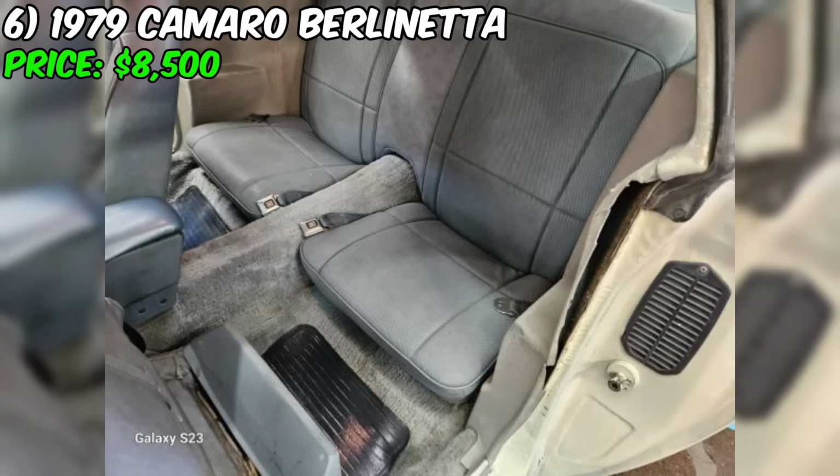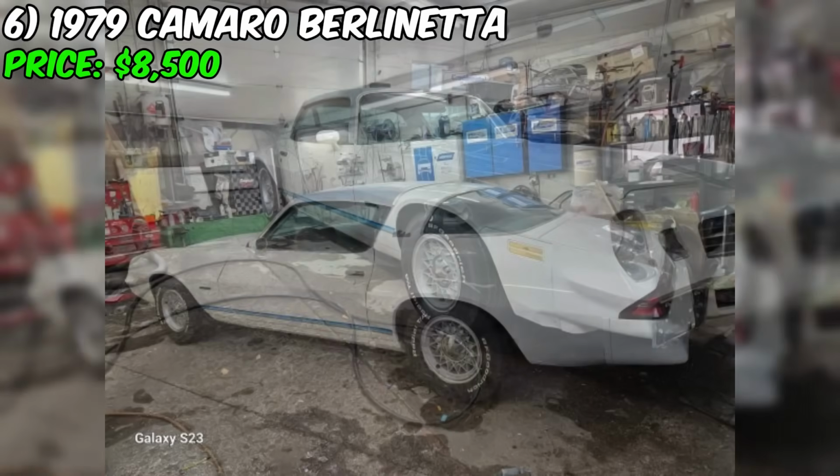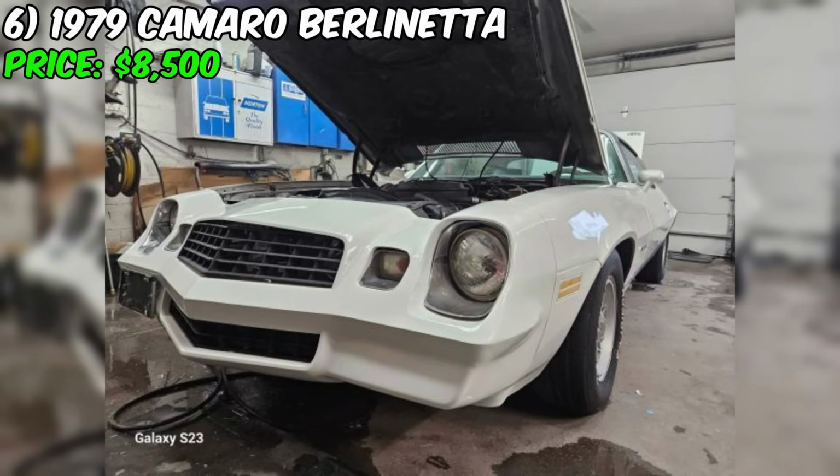The seller also mentions that the car is a local Colorado vehicle, which means it hasn't been exposed to harsh winter weather or salt on the roads. The floors, trunk, and frame rails are all in good shape, which is a testament to how well this car has been cared for over the years. The seller also mentions that the car has recently had $2,000 worth of service done, which is a great sign. This means that the car has been well maintained and is ready to hit the road.